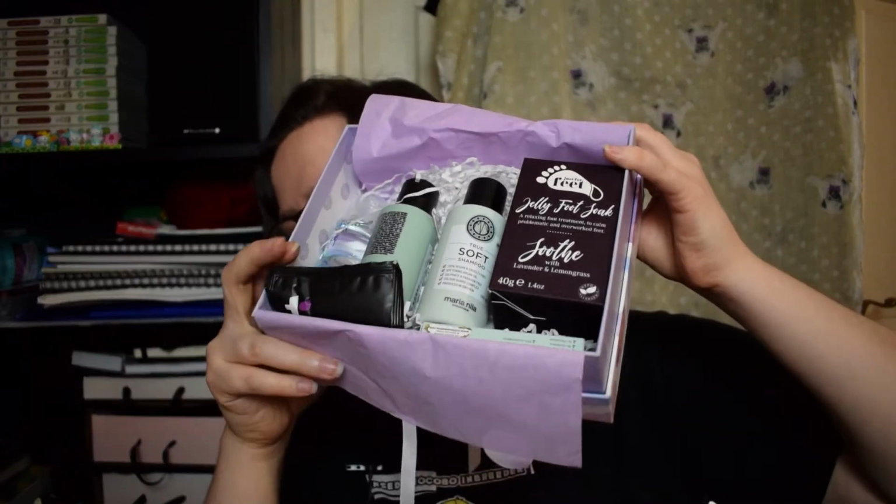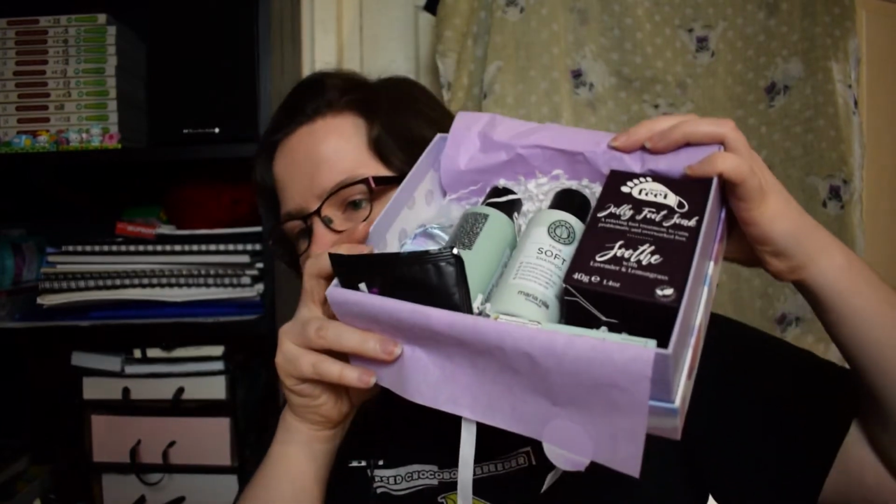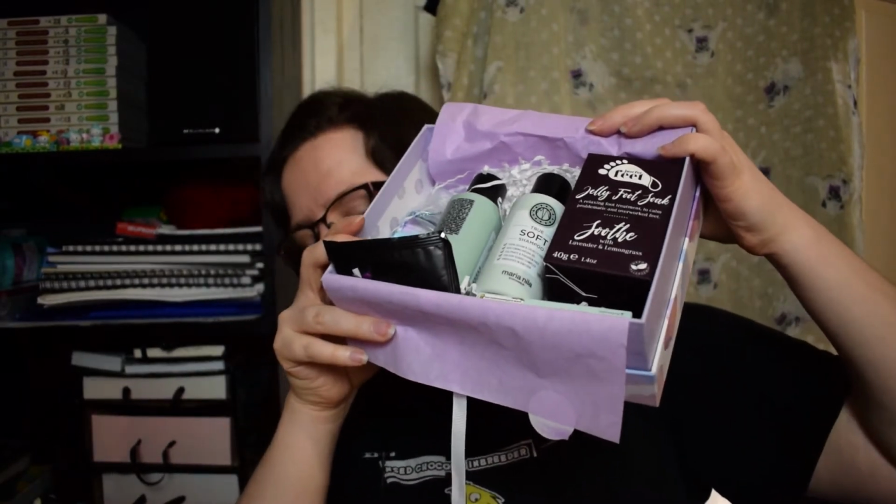Quite a few items. 1, 2, 3, 4, 5, and it looks like this thing here is just a bonus sort of tea bag thing. But let's get to the newsletter.